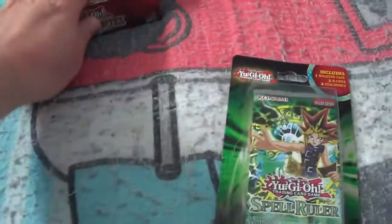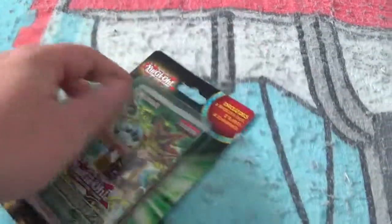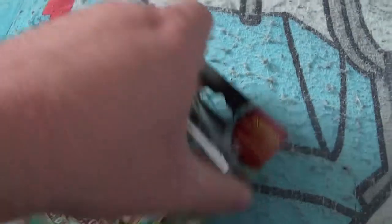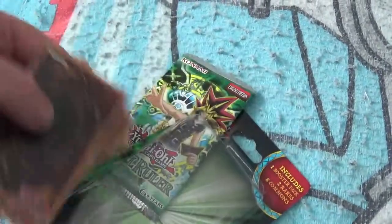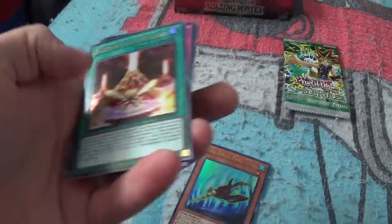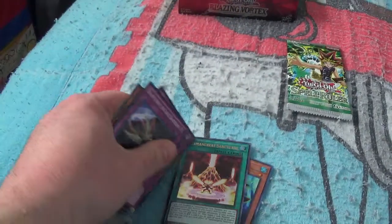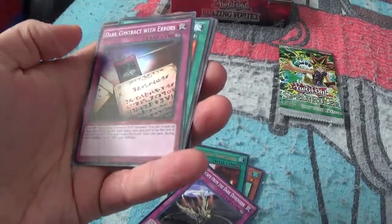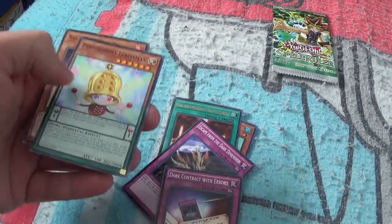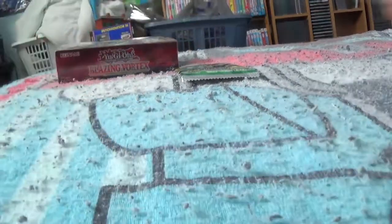Anyway, we'll get to Blazing Vortex in a minute and just get on with Spell Ruler. I'm kind of hoping that there's some nice holographic cards in here, if I can get this open with just one hand. There we go. Of course, like all Walmart packs, we get some additional cards besides the cards in that pack. Okay, so we got a couple of holographics. I have to admit, I've never seen these cards before. Well, some of these I've seen. Very nice. Alright, just going to put these to the side.